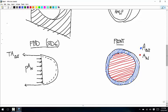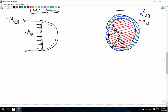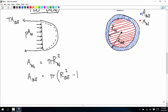Okay, so how do we calculate these? Let's say that we know an outer radius and an inner radius. Then the area inside, the inner area, is pi r in squared. And the area of the outer surface is pi times the quantity r out squared minus r in squared.